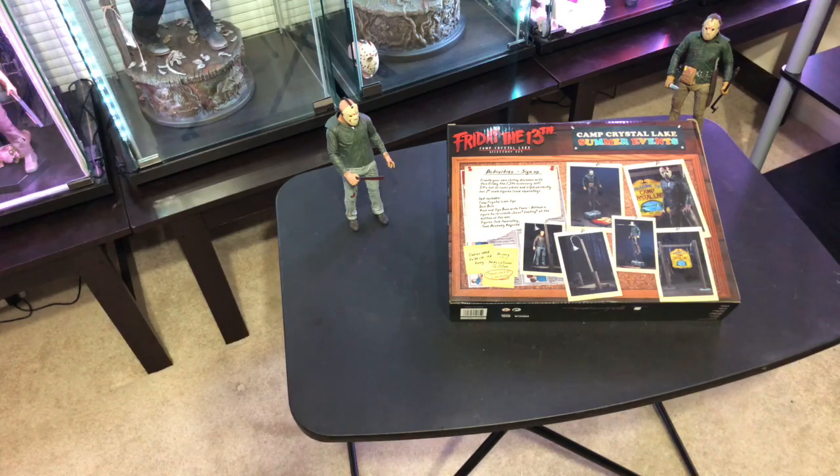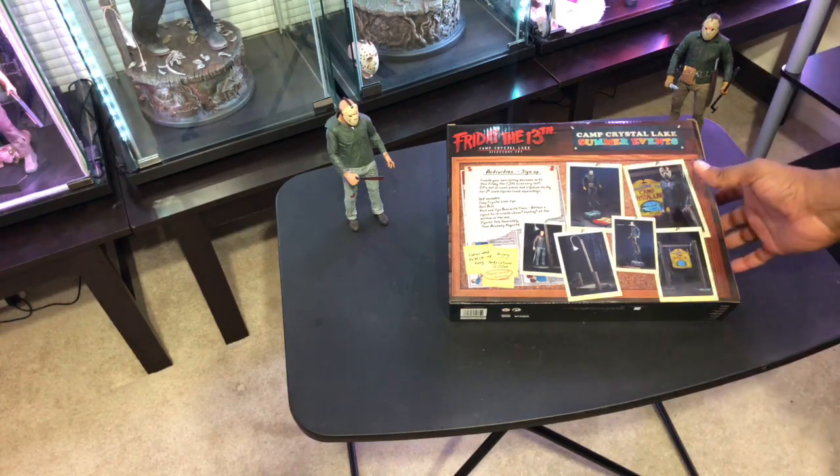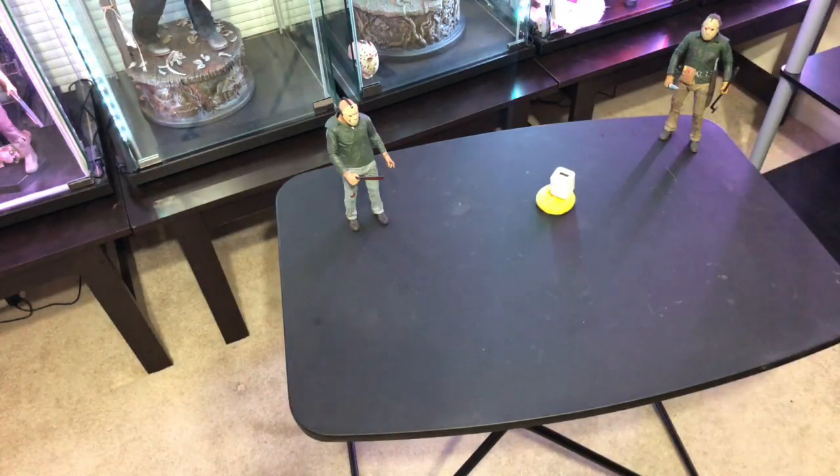All right guys, so I whipped out the tub. If you'll go through here and start looking for that. What am I looking for? A harpoon gun. It should be in the small accessory section. It's this thing right here. Hold on. It's this. It's in there.